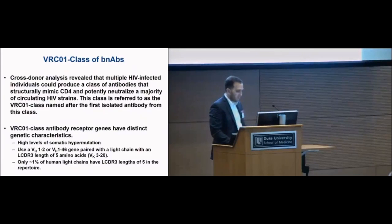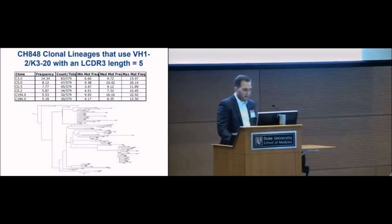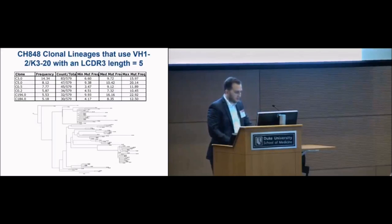Interestingly, we looked in patient CH848, and you probably don't remember because I showed it too fast, but we did observe a clonal expansion of VH1-2 heavy chain gene families. Given these results, and since we had paired analysis with this technology, we looked for VH1-2 heavy chains paired with kappa 3-20s that had an LCDR3 length of 5 amino acids in CH848, identical to this VRC01 class genetics. We found 579 paired antibody sequences that matched the VRC01 class genetics in patient CH848.